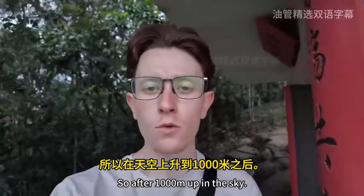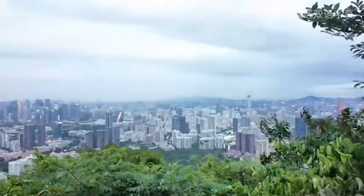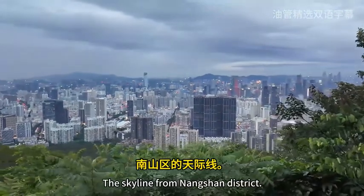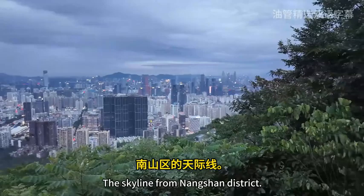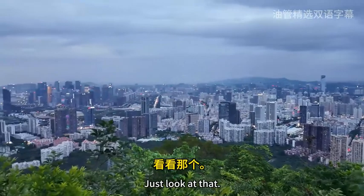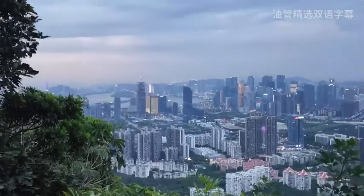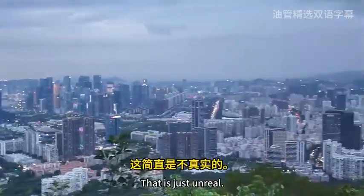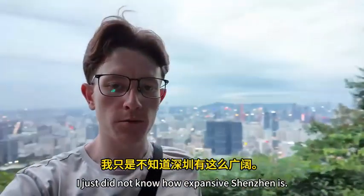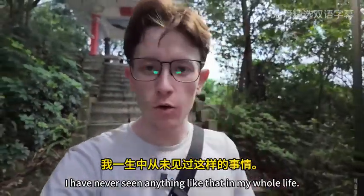So after 1,000 meters up in the sky, I can show you, this is Shenzhen, the skyline from Nanshan district. Just look at that. That is just unreal. I just did not know how expansive Shenzhen is. Wow, I have never seen anything like that in my whole life.